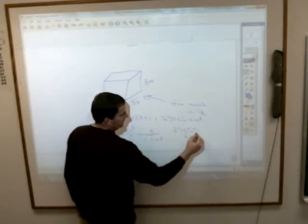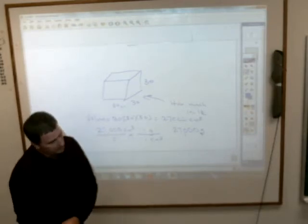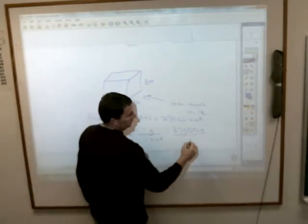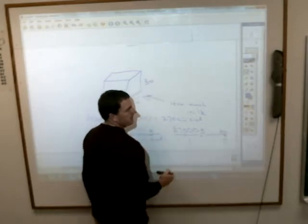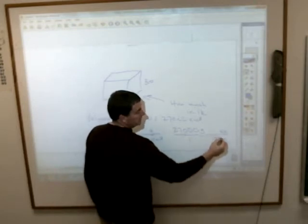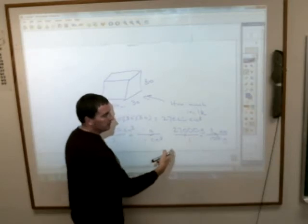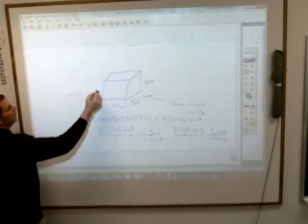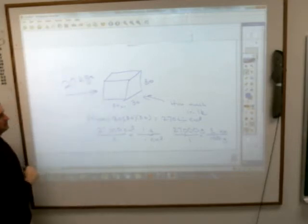Now I need to take 27,000 grams and change it into kilograms. So I put it over 1, multiplied by kilograms on the top and grams on the bottom. How many grams are in a kilogram? 1,000. So if I take 27,000 and divide it by 1,000, this thing weighs 27 kilograms.